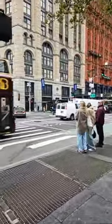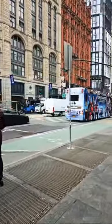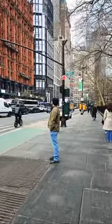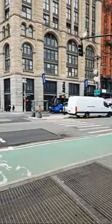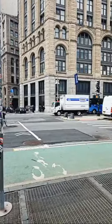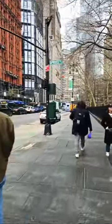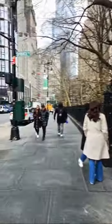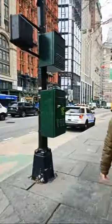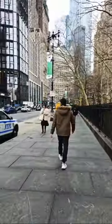And look, there's a tour bus. Okay, so that's where I'm trying to go to. The Ghostbusters Frozen. And I have to figure out how to get there. Okay, so I should make a left. What's this? Park Row, Spruce Street. I should make a left on Center Street. I thought the park was open, but it's closed. Okay, so I'm bumbling around to find my way because I want to go to where that exhibit is.